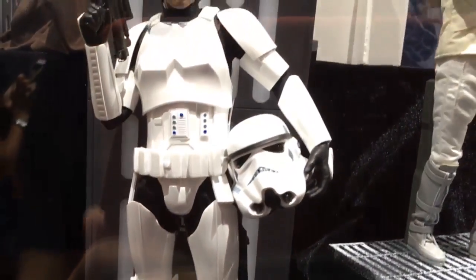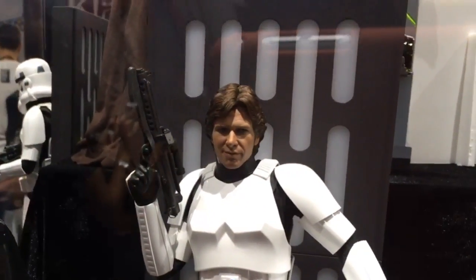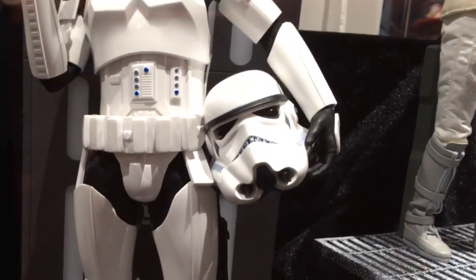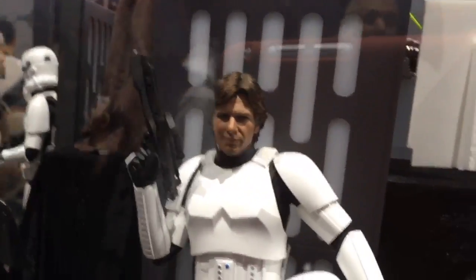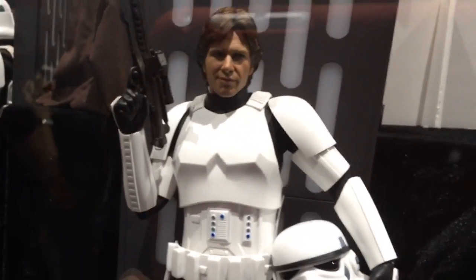So he's in full Stormtrooper armor, but he comes with a portrait of Harrison Ford smirking. I like how he's posed here, holding his gun up, like, yeah, I know, I just infiltrated the Death Star. And he's holding a Stormtrooper helmet at his hip. I'm not sure if that is a replacement portrait, if you can put the helmet on top of the figure, but this is the Han Solo Stormtrooper disguise.